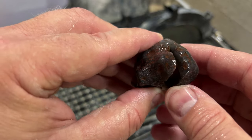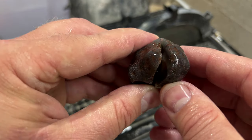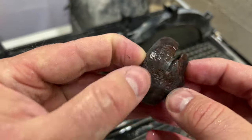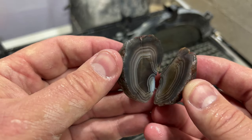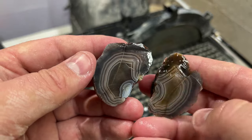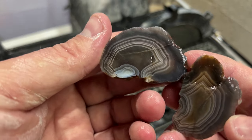Alrighty. Well, unfortunately, we had a little bit of a break. And you see a little bit of banding in there, so that's going to have some. We need that, though. Okay. Hey, too bad that broke. God dang it. That is pretty, too.